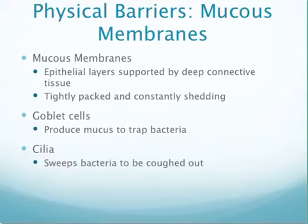Physical barriers, mucous membranes, which is epithelial layers supported by deep connective tissue, like we know. Goblet cells produce mucus to trap bacteria, and cilia helps sweep out bacteria to be coughed out.